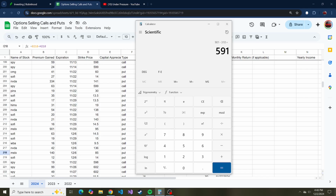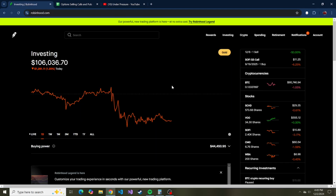But I'd still consider this a win because if you think about it, I put up initially $9,500 in collateral because it was a 95 strike price, and then rolled it to 85, so $8,500 in collateral, so 1,000 less, and gained $591 in premium in less than 2 weeks putting up that much collateral, which is just roughly a 7% return in 2 weeks, which is kind of wild. And to be honest with you, it was quite fun.